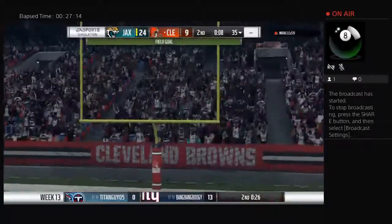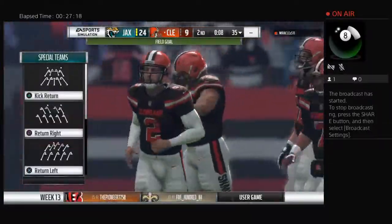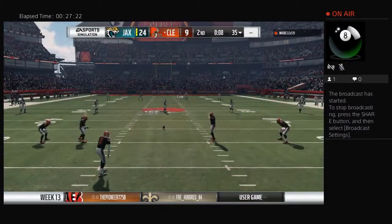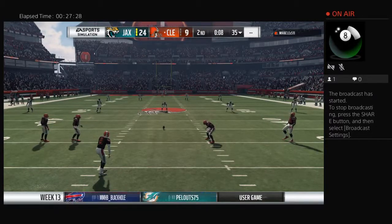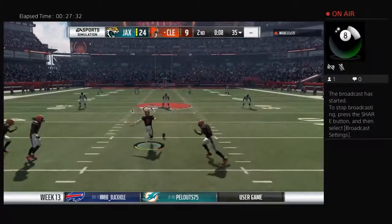And the 10-year vet knocks it through the goalpost, and that'll get the deficit down to 15. So a field goal here, they're still down, but they put a dent into that lead before the break. And that's got to feel good because now they've seen that they can put some more points on the board, and that gives them a whole second half to get back to where they want to be, and that's in the lead.